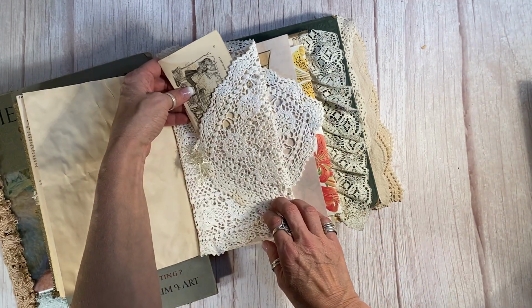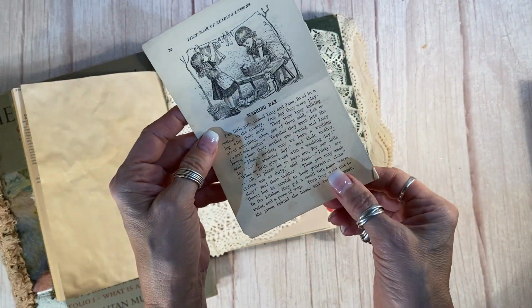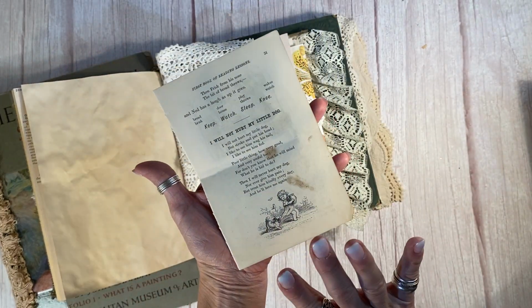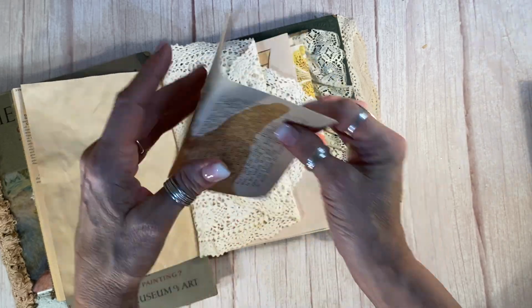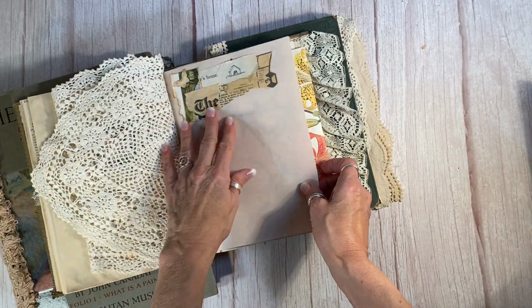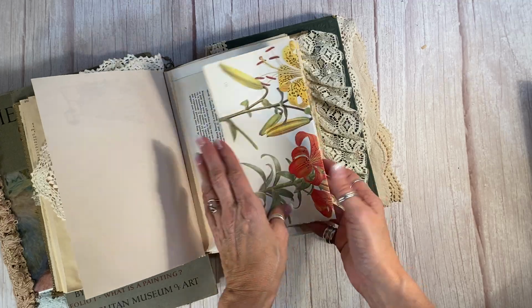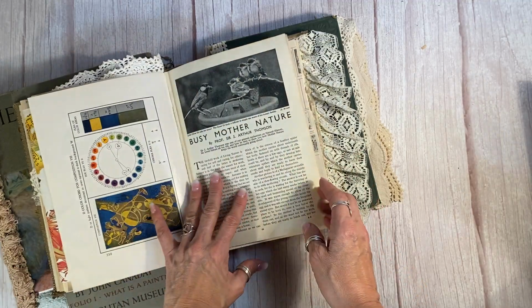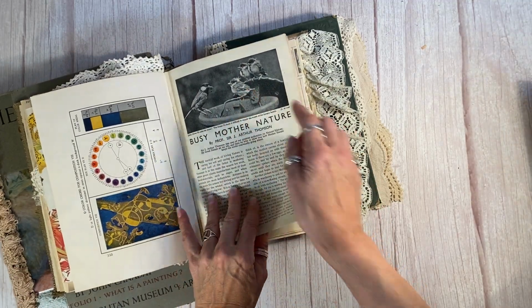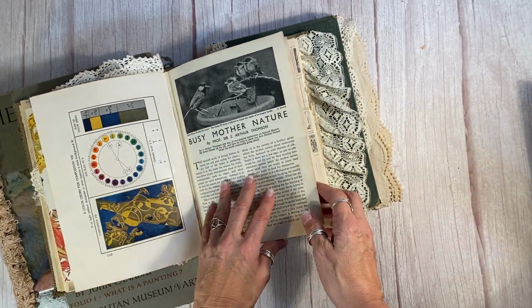She can pull that if she wants to untie it. And this wonderful 1884 page here, I didn't do anything to it because I liked it just the way it was, and she might have a lot of fun with that little piece there. Sometimes I'll leave pieces just as they are because they're too precious to change, and I leave that decision up to the owner of the journal. Look at busy Mother Nature. Oh, I am so in love with birds. She'll love this. It is from the 1951 art book on color.